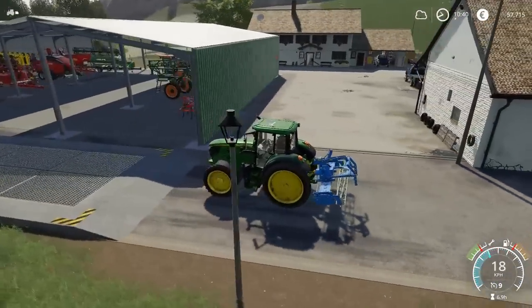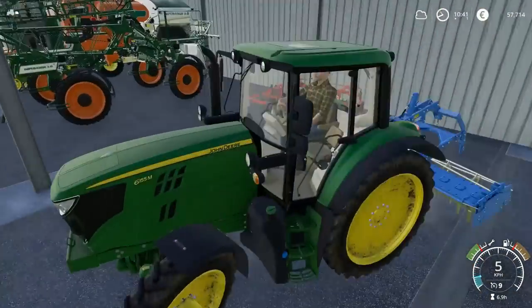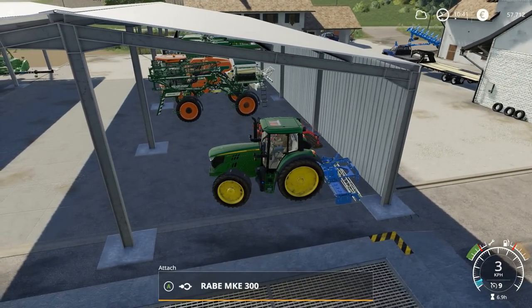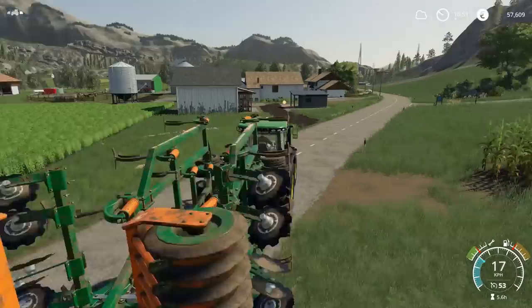All right, guys. So we've got that roadway done. You know what? We're going to go check on our buddy out in the field there and see how his plowing is going. He's got to be getting close. And then we're going to get to seeding. So I'm just going to put this equipment away, and we'll go check on him out in the field there.